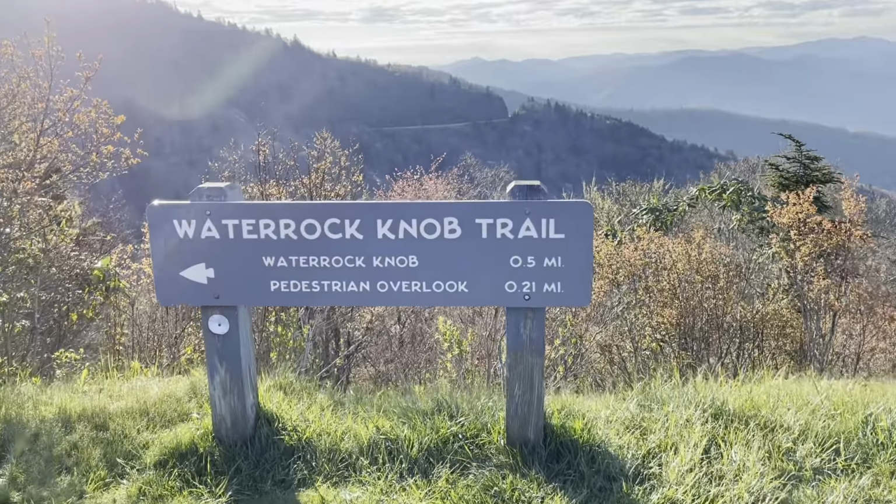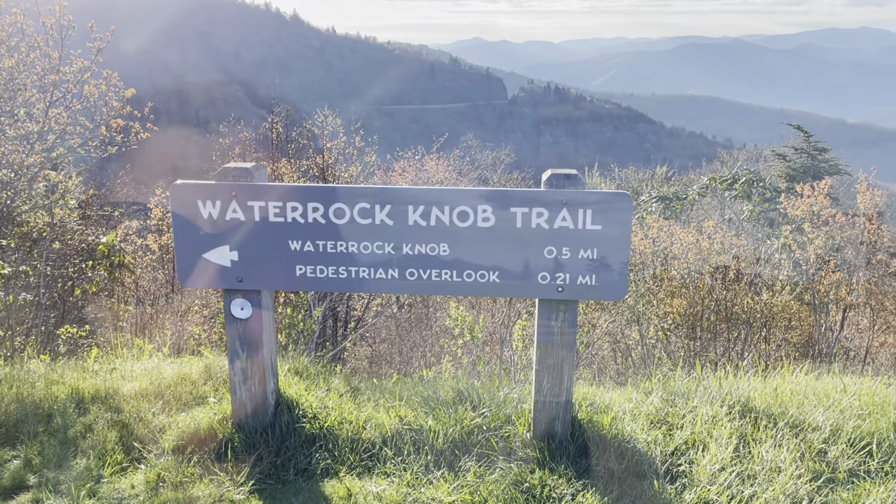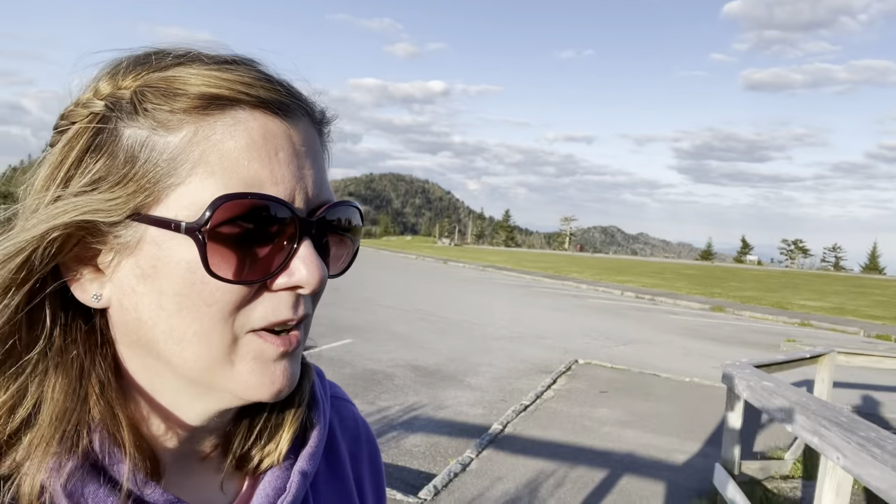Whole thing, a 1 mile loop out and back. We are walking up Water Rock Knob. It's just a paved trail, at least for now. Yeah, well, that's true, at least for now. But it's a beautiful morning, sun is shining, the birds are singing. We just had breakfast. Wonderful start to the Blue Ridge Parkway adventure.